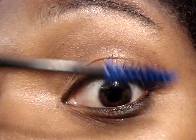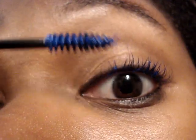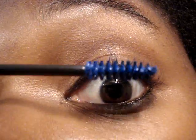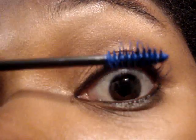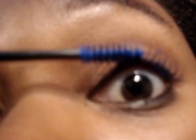I'm going to go ahead and twirl a little bit. I always have the hardest time applying mascara to this eye, so it may be kind of funkalicious. I add licious to the end of everything. It's like the best thing ever. Okay. So there's that. You know, not bad for the first coat.